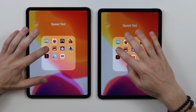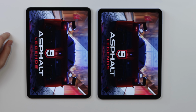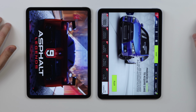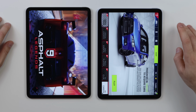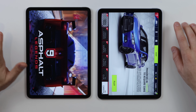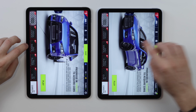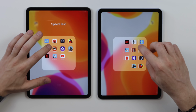Asphalt 9, 1, 2, 3. Looks like this was actually loaded more than this was. That's funny to see. You would have thought, there you go. So the iPad Air with the 4 gig of RAM actually has loaded faster than the iPad Pro with the 6 gig of RAM, which is funny. So I honestly thought it was going to be the other way around, but it's not. That's okay. Alright, let's get out of that, and we'll go into F1 Mobile.